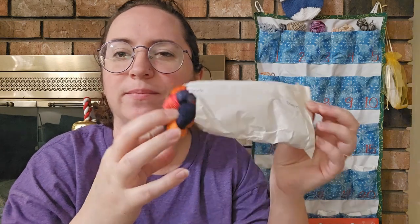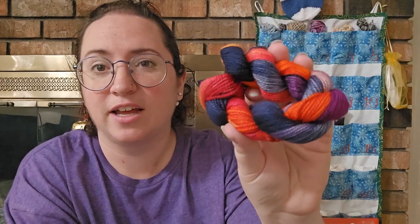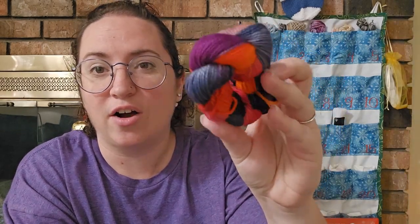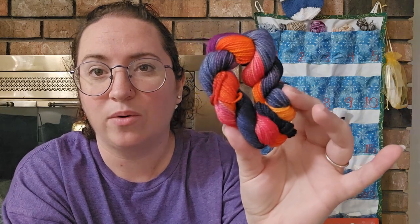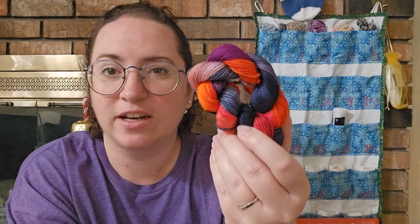Day 17 of Southern Skeins is Cosmic. Ooh, Cosmic. I don't know, that should be like dark with speckles and like a deep blue or deep purple. That's what I think of with Cosmic. Or that. That's pretty. Oh, wow. Oh, I didn't see that one coming. I love it.